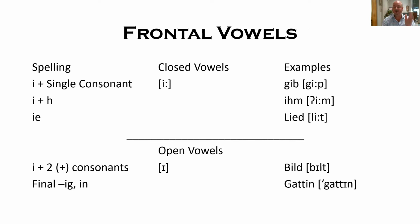That was our first column. Remember: frontal, back, mixed, or diphthongs. We're going to go through each one of those categories. We have a mixture here of closed and what is seen as open vowels. E is seen as a closed long vowel. Remember the long and short vowels, that's important. A few spellings that you might see in German: an I spelling followed by a single consonant, and I've given examples at the end for you. Gib, Tief. Those are nice and long. An I with an H, im. Long I sound. And an IE spelling, Lied, Lied. Nice and long. Tief, ihm, Lied. Those are all what you can expect to have a closed long I sound.